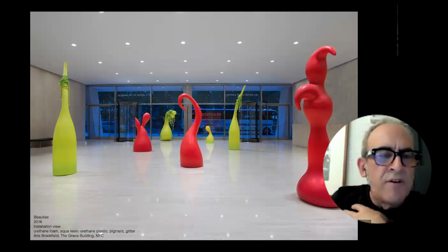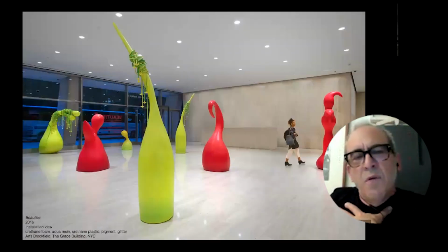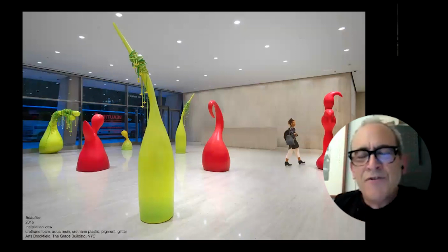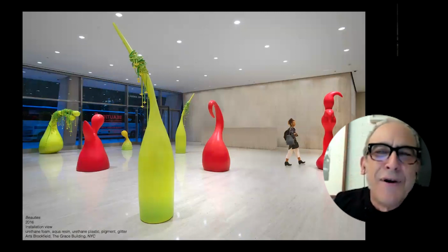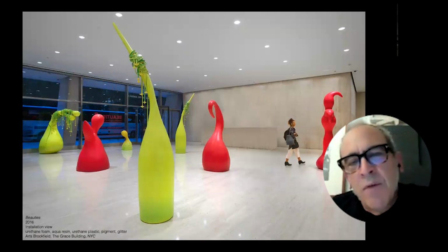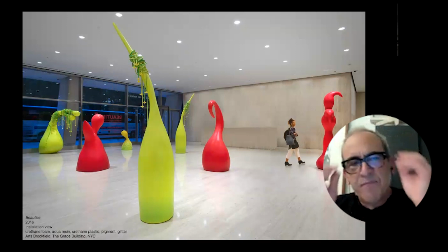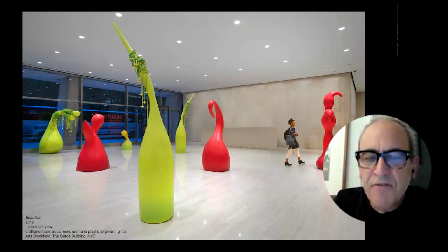This was a project to meet the scale. I had to strip down the adornment. I called them beauties, and it's almost tongue in cheek. Some of the images looked almost like sex toys, if you will, and I kind of let that happen. But also, I saw them as almost like actors on a stage, preening, presenting themselves.